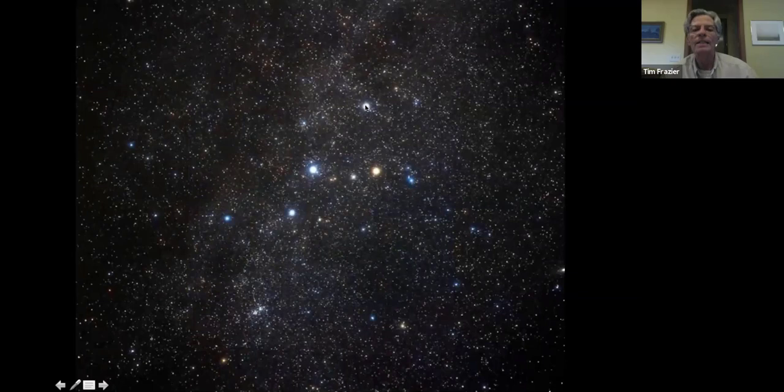Okay, if we look closer at Cassiopeia, we can see part of the formation of where they get the idea that this is a throne with a queen. If you can imagine the throne on its side, here is the seat, these four stars. Here is the back of the throne, and the head of Cassiopeia is up here.